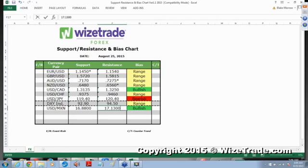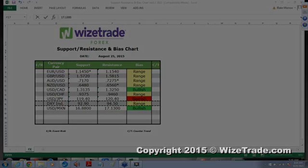All right, so here's your bias chart. Go ahead and write that down, and let me go ahead and start taking some questions. I'm going to go back to the way back.